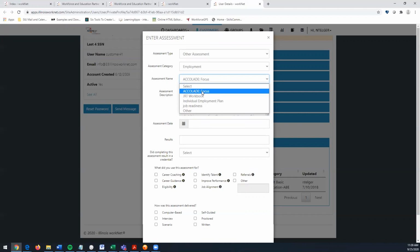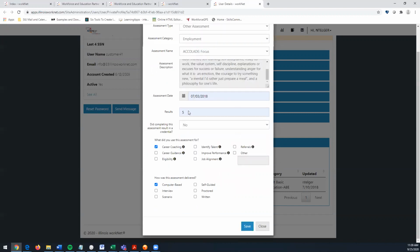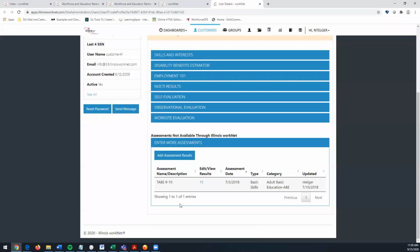Once you add it in once, you don't have to type in the text every single time. It's going to remember it. So you can add the assessment date, the results. I don't know what that would be, and that they add a credential. We'll just say no. I'm just going to say we're using it for career coaching and that it's computer based. I'm not going to really submit it because I don't want to mess up this, but you can add it to the system and it will just populate in the more assessments section.